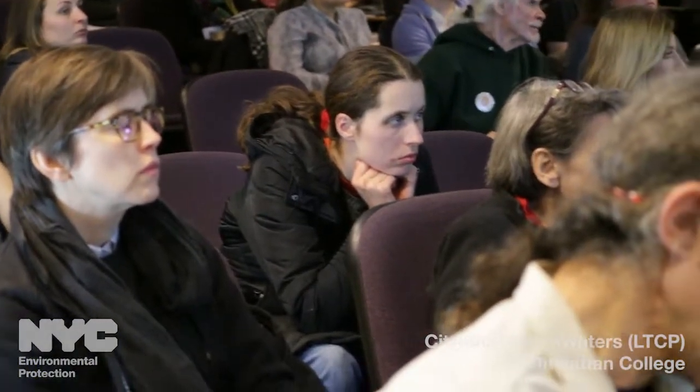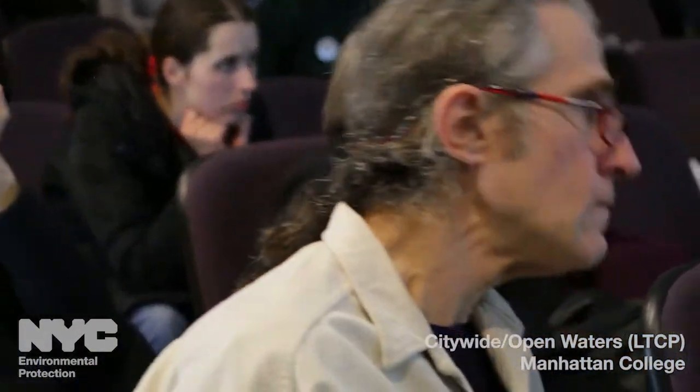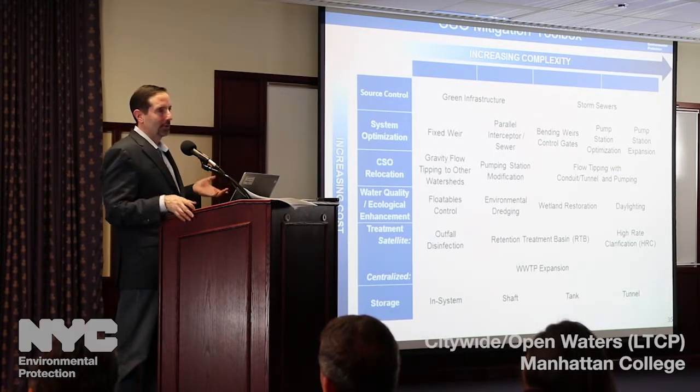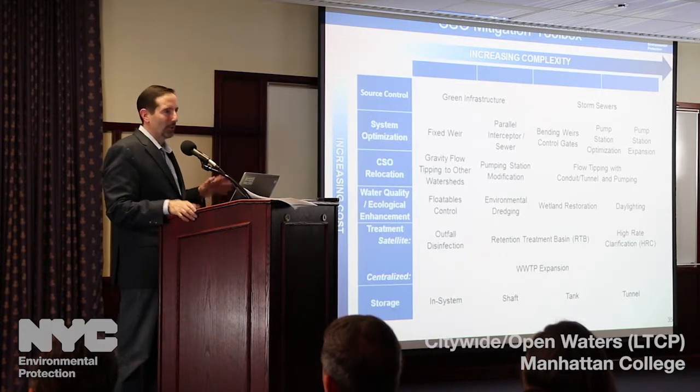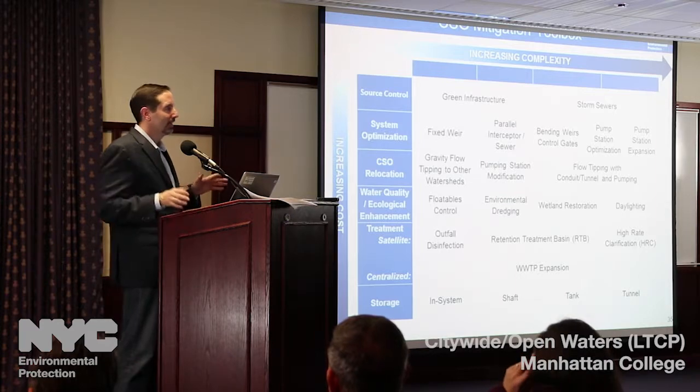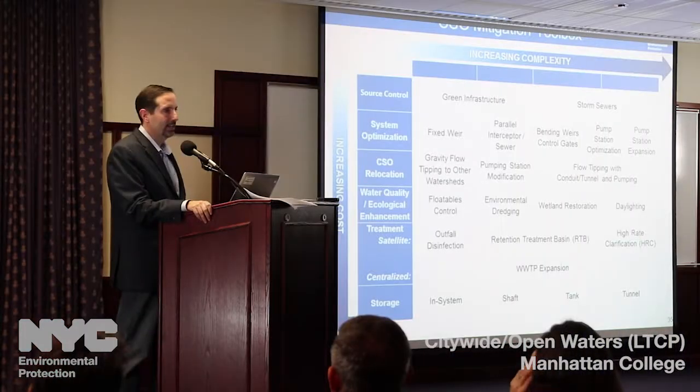These two we actually added specifically for these water bodies: wetland restoration, which could even be blue belts, and daylighting. This is more for Tibbetts Brook. The Parks Department is doing a wetland and ecological restoration of Tibbetts Brook in Van Cortlandt Park. Daylighting is about the flow that right now goes into a combined sewer system. So it takes up sewer capacity, goes to the Ward's Island treatment plant during wet weather. It's a lot of excess wet weather flow going to the plant.